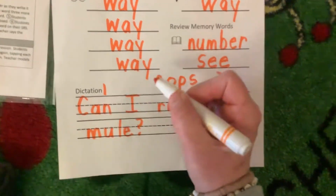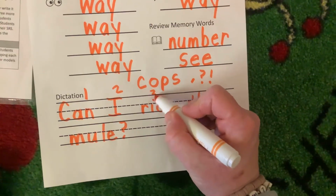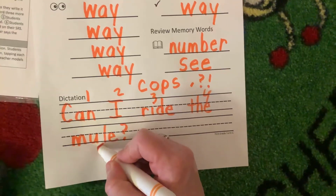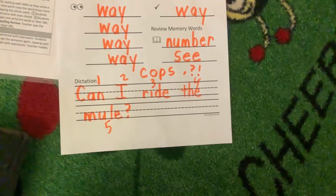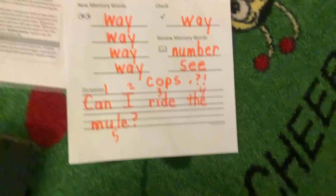Let's count our words. 1, 2, 3, 4, 5 words. Can I ride the mule? All right. Good job today, boys and girls.